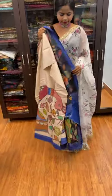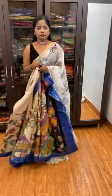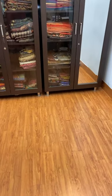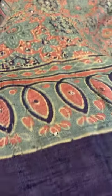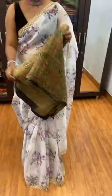Archana Singh, are you showing matka today? No, ma'am, we are not showing matka. These are tussars. Mostly we are showing tussars only, which are very exclusive. Price of this one is only 8,600. Actual price is 9,800. Coming to an exclusive tussar with ajrak, which is in lovely green color.